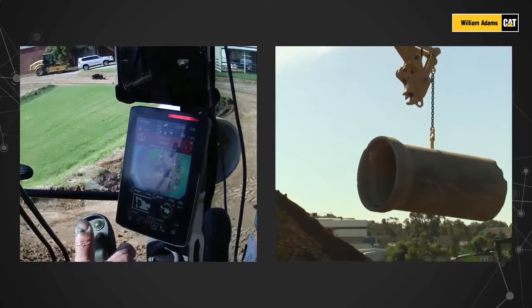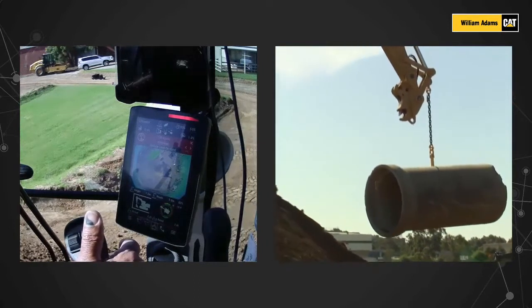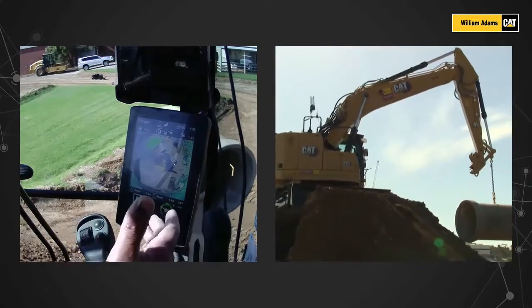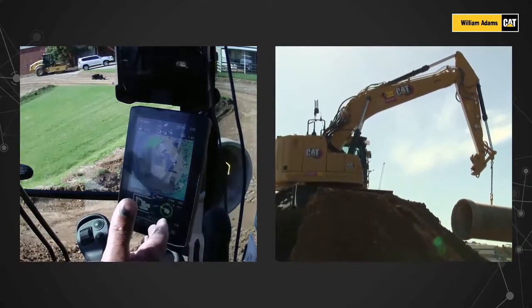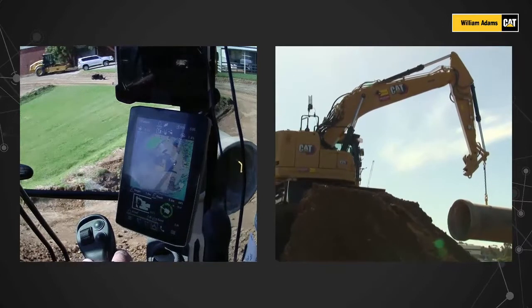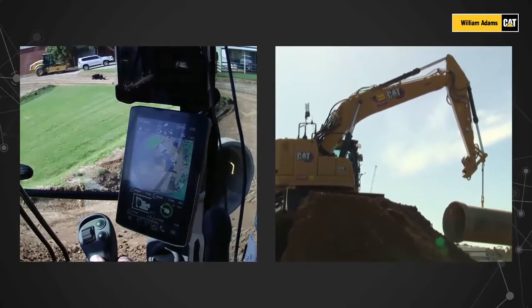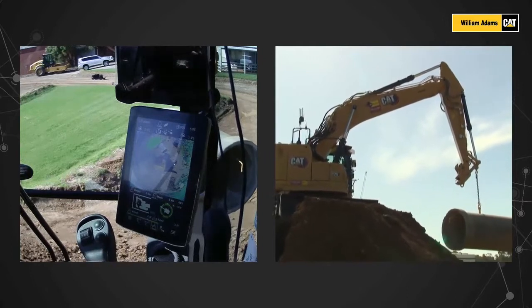So in other words, what the machine is telling the operator is, hey, bring the load in because there's a high chance that you potentially could tip the machine over or drop the load. So particularly critical when pipe layers are layering pipes into a trench. The thing is, it'll give you a 3-stage warning.